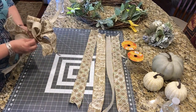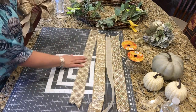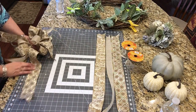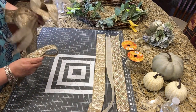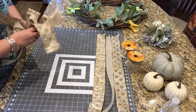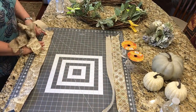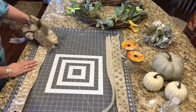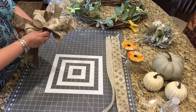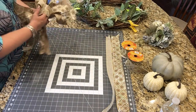Yes, my hand is already cramping. I've been doing a lot of crafting in the last several days here. My hands are screaming at me. What do you think you're doing to me? 10, 20. I don't think I have arthritis in my hands. I think they're just sore. And I still have more coming up. More funky bows coming up. So I will buck up and take it. 2 more.